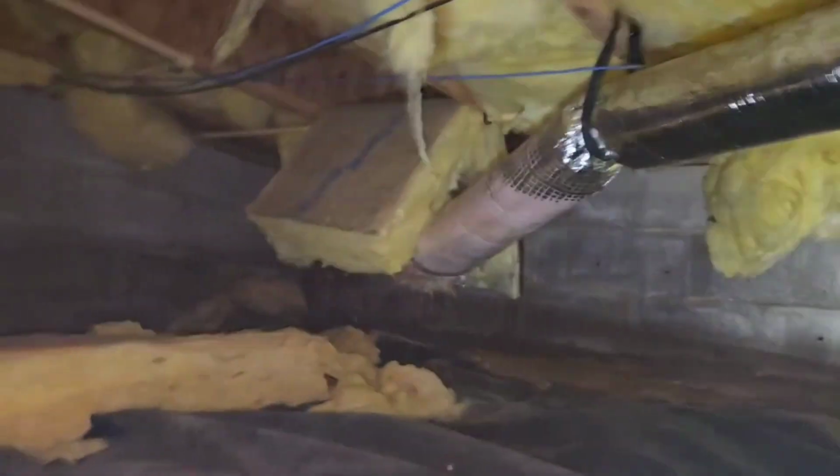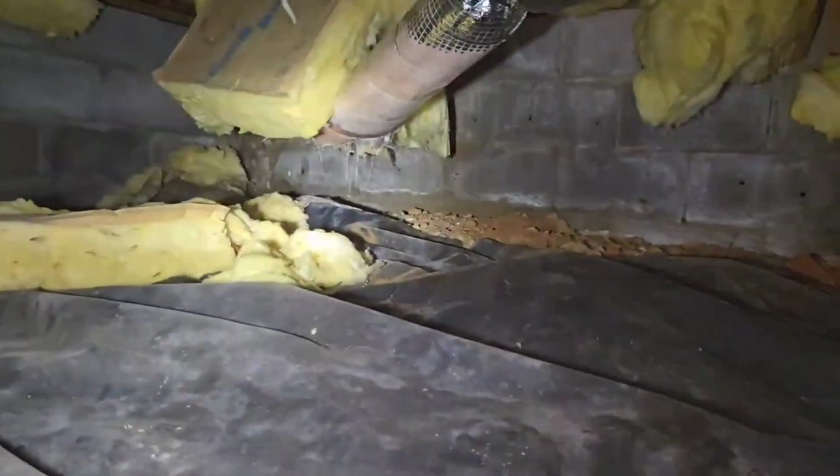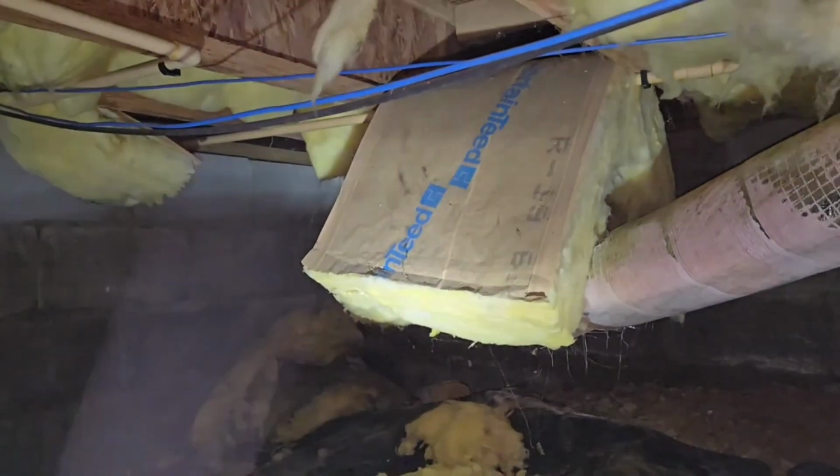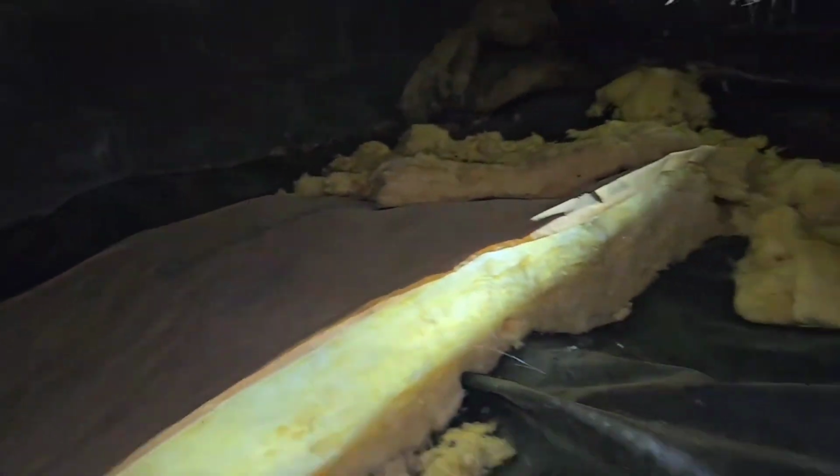Sorry about the spider webs, man. They are all over the place. So this insulation is basically due to snakes, chipmunks. Anytime you see a block wall like that, it's usually because I'm on the other side of the garage. That is the garage. And that front portion block would be the front porch, sort of like a dirt-filled porch. Once again, the insulation is just shot.